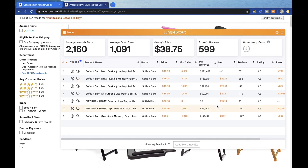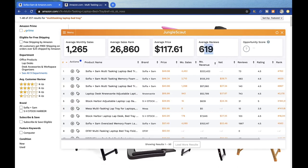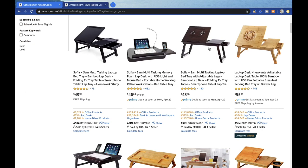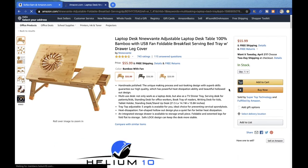And then we come here, we say, okay, a little bit too competitive, but very, very good demand. Not something I'd recommend. If this average review was about 200 or less, and the average sales were 300, excuse me, per month, and the price was at least $15, that would be something worth looking into. And again, we can come down here and click on any of these different product listings. Again, looking at spying on the competition here in their storefront.